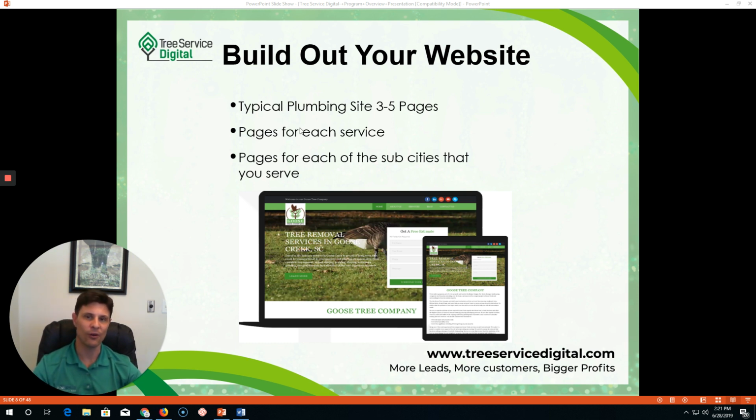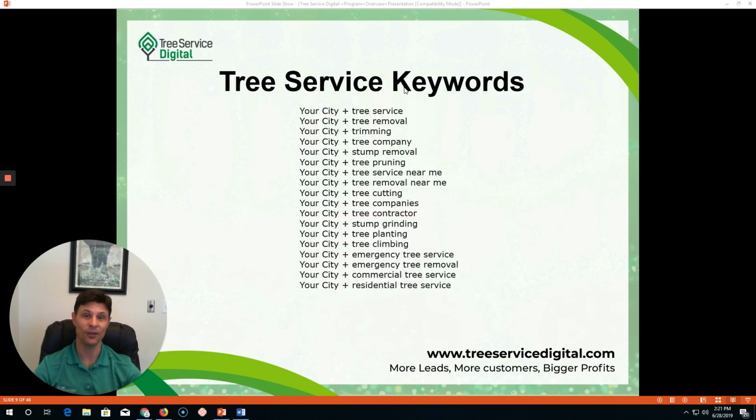And so they don't have pages for each one of the services. But we build them to where they're highly optimized with all the service pages on there, and then pages for each of the suburb cities that you want to serve as well. So let's say you service a 30 to 50 mile radius. You want a page for all those local cities on your website so that in time it'll rank for those cities as well.